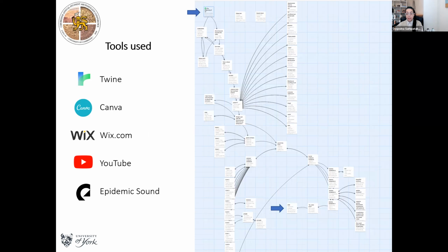So the tools that I used, Twine is pretty straightforward. The coding requirements are not much of a trouble. I used some other tools like Canva and Wix.com for images, and YouTube and Epidemic Sound in order to be able to add audio and music to the story. The whole project is not the final one, but it's a draft version of it, and it took around 3 days to be made.